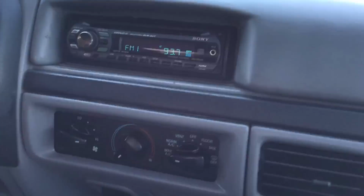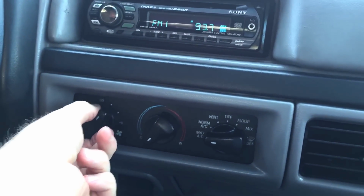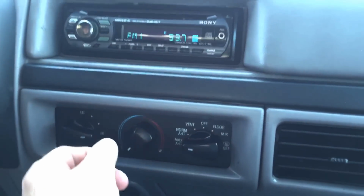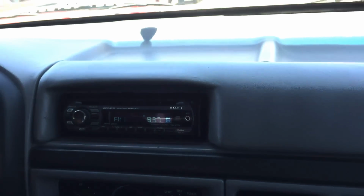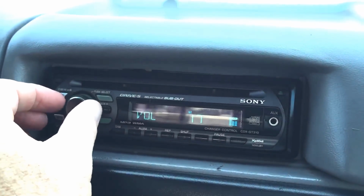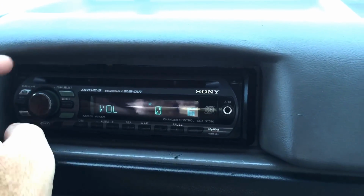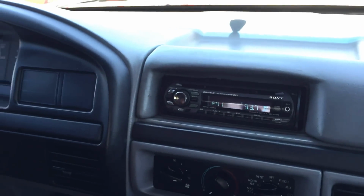All right, what do we got here? We have air. Air's working on all the settings. It's blowing cold. I can attest that because it's about 109 right now. Lovely out. Radio works fine. Obviously, you got CD player, blah, blah, blah. What's in here? Just more truck.